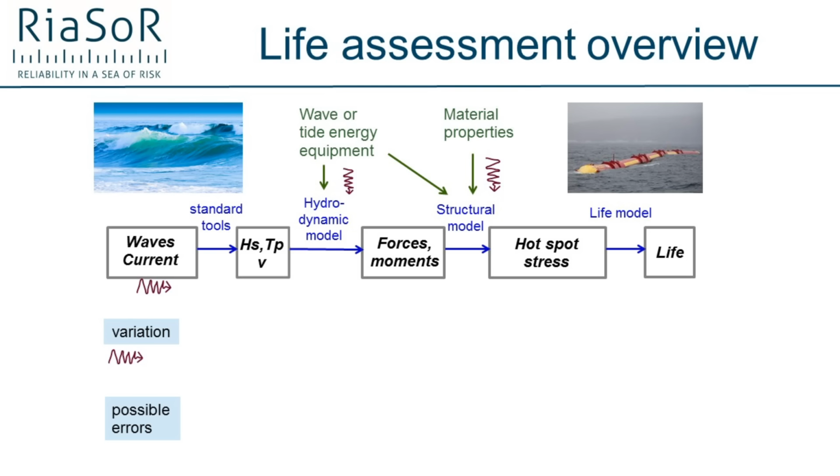The problem is that even if we have extremely good computer resources nowadays, there are variation and errors. And here, variation, I symbolize that with these red arrows. So we have variation in waves and current, that in nature, of course. So waves and current vary in time. They vary within sites and they vary between sites. We have to take that into account, this variation.